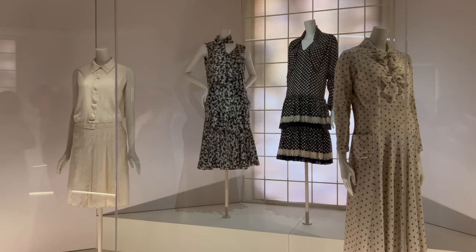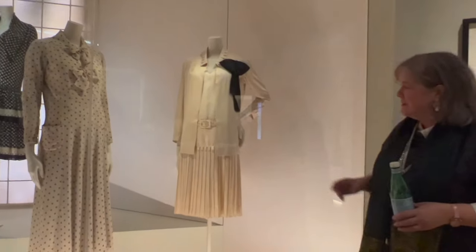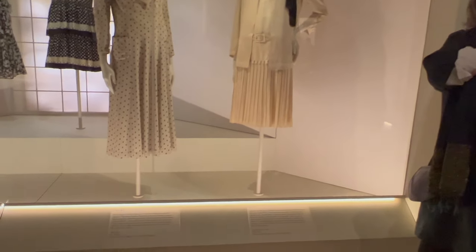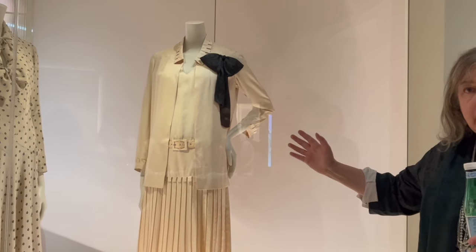I find this ivory ensemble very intriguing. It's of its time, from the 1920s, with the dropped waist, but the drama of the bow really lifts and contrasts with the elegance and simplicity of the ivory.